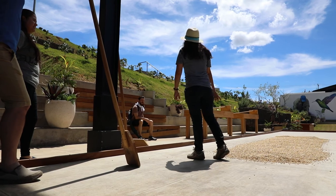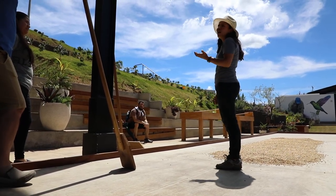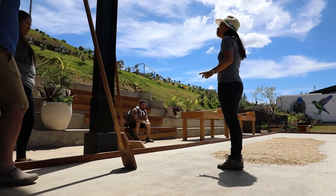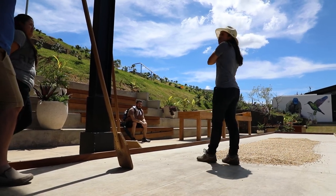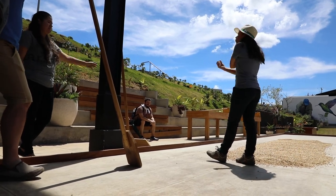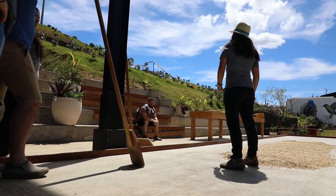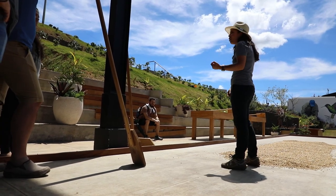For how many days are we going to have the coffee here? It's going to last about 5 to 7 days. It also depends on how much sun we have today. And also, we need to rake the coffee. And why do we need to rake it? It is because we need to dry the coffee in a uniform way.